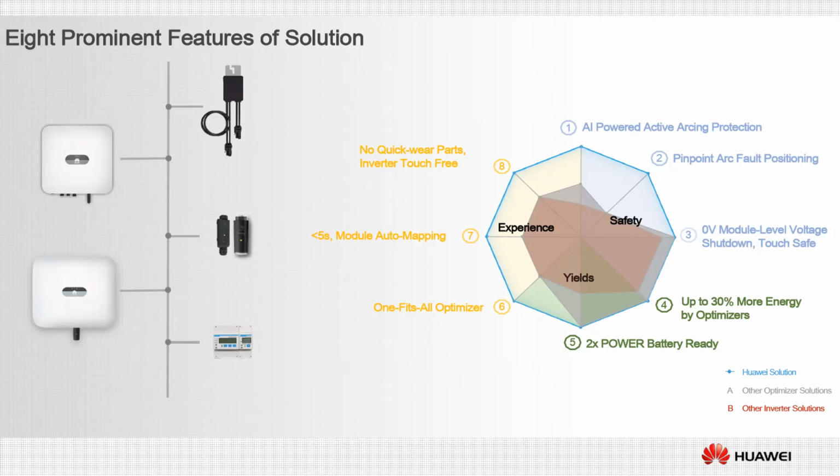No fans, they use natural air cooling, so it increases the inverter availability of the system. You won't get to say the fan is not running so the inverter is not working, or the button is no longer working, you can no longer press the button and you cannot configure. All the configuration on the Huawei inverters is done through a web-based page or through an application.